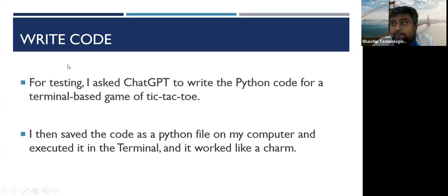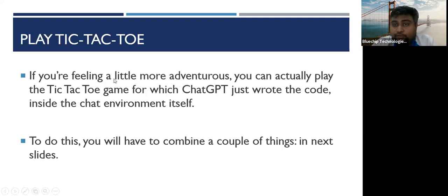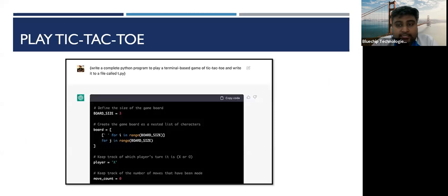So here, in this example, you can ask ChatGPT to write Python code for a terminal-based game of tic-tac-toe. This is, again, a use case for programmers, where you can use Python for a terminal-based game called tic-tac-toe. You can ask ChatGPT to write the code script, and we can also play that game created by ChatGPT with ChatGPT as well. Here you can see the prompt: write a complete Python program to play a terminal-based game tic-tac-toe and write it to a file called t.py. So we can ask it to write that into a file, t.py. From that, it's going to generate this code.